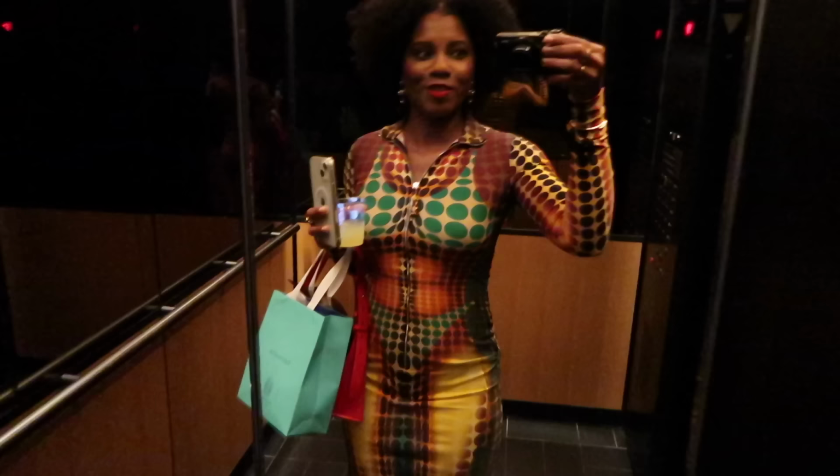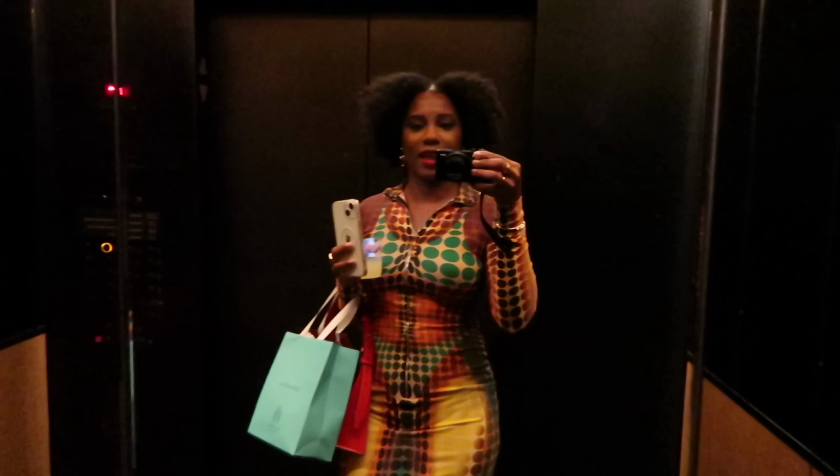Alright guys, we are at the Pendry Hotel. So maybe you'll know what's happening, but I'm not gonna tell you. But this hotel is so luxe. I think I came to a Cadillac event here. Don't worry, I just have my other dress in this Tiffany bag because that's the only bag I can find, and my ears are popping, wow.